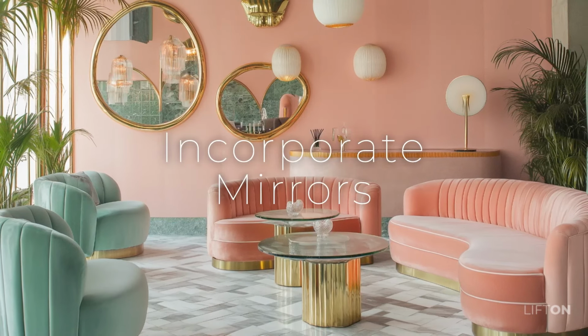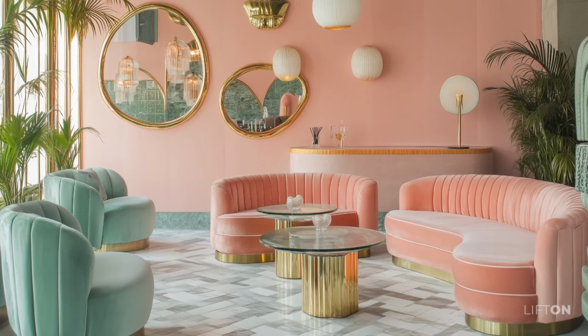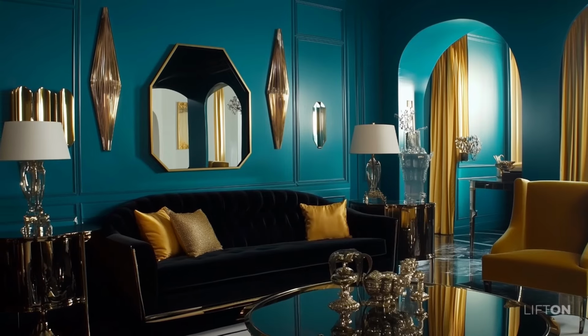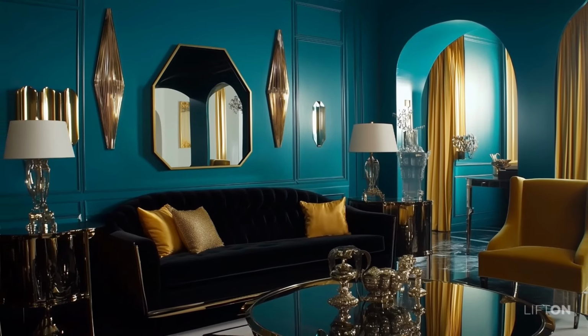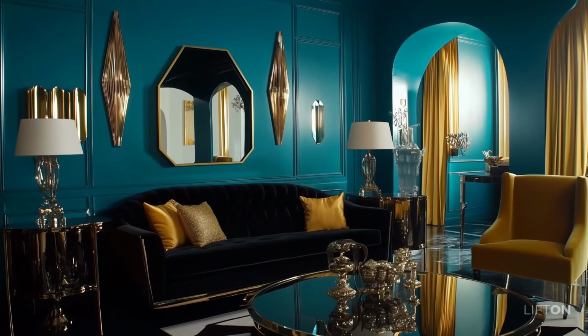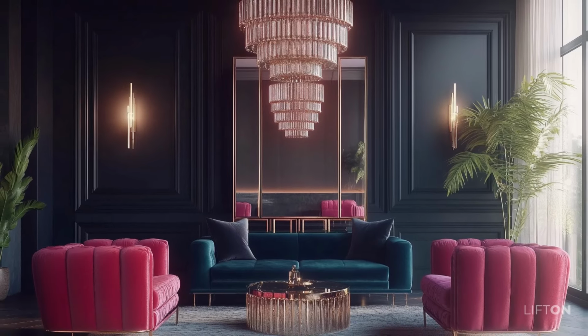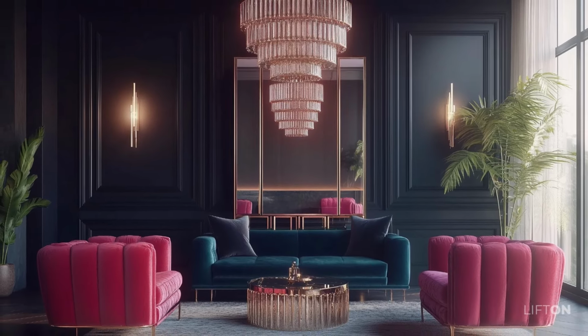Incorporate mirrors. Mirrors with geometric or sunburst frames are essential in Art Deco design. These striking pieces not only reflect light, enhancing the brightness of your space, but also serve as captivating focal points on your walls. Their bold shapes and intricate details add depth and visual interest, perfectly complementing the overall elegance of the Art Deco aesthetic.